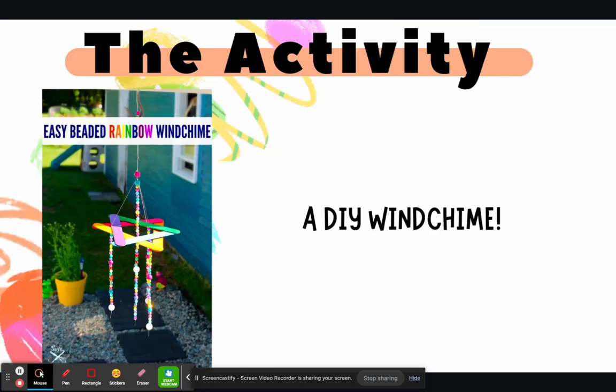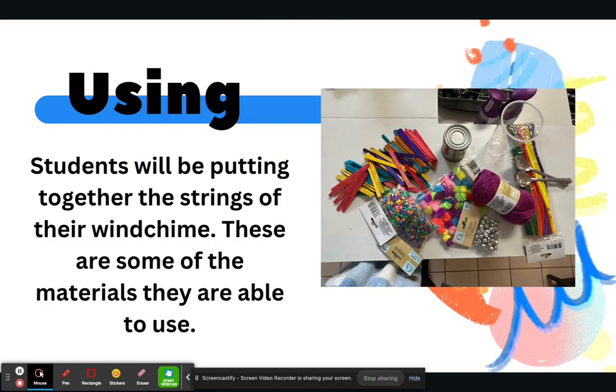So the activity that I decided to match to the book is a do-it-yourself wind chime, and I chose this activity because in the book the bird really loves listening to music, which is actually wind chimes that are on his tree. So for the using phase, students will be putting together the strings of their wind chime. These are some of the materials that they are able to use.